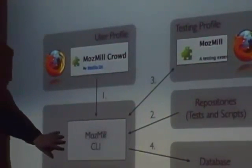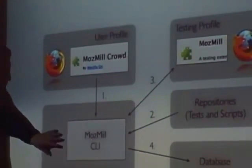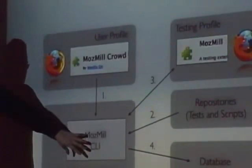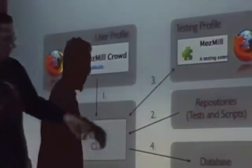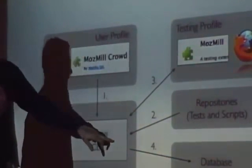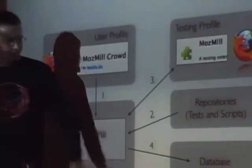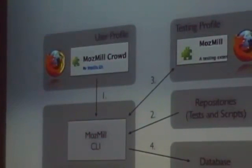It's a Python test environment. So from the extension, we call a Python process, and it executes Firefox with a testing profile and the Mozmill extension installed. These two processes can communicate with each other. We get the latest tests and scripts from the repositories, execute the test, and finally can report to our database.